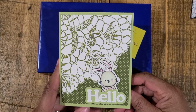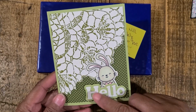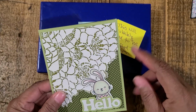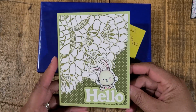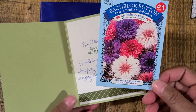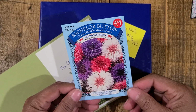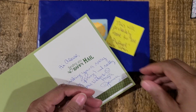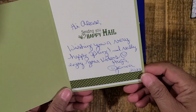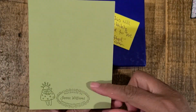But look at this adorable card. This cute little bunny. So adorable. And it says hello. And I love the way she embossed this floral print in the background. Oh, and she sent me some seeds. Thank you, Janna. These are bachelor button seeds. I'll definitely try to plant those. And it says, happy mail, wishing you a very happy spring. I really enjoy your videos. Hugs, Janna. So thank you, Janna, so very much.